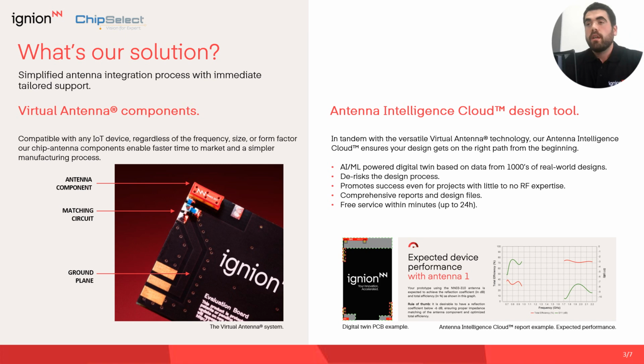That's why the Ignion solution consists of 2 parts. The software part is the Antenna Intelligence Cloud Design Tool, which is a cloud-based tool. You can access it free of charge on our website. We can make a demonstration after. That, in tandem with the versatile virtual antenna technology, our antenna intelligence cloud ensures your design gets on the right path from the beginning. Basically it is an AI machine learning powered digital twin, and we only introduce the PCB dimensions, the wireless technology, and the frequency range associated to this wireless technology. You can also choose between our 6 part numbers, but in case you don't know which one is the best fit for your device or your case, the system will choose for you the optimized one for your specific design constraints.